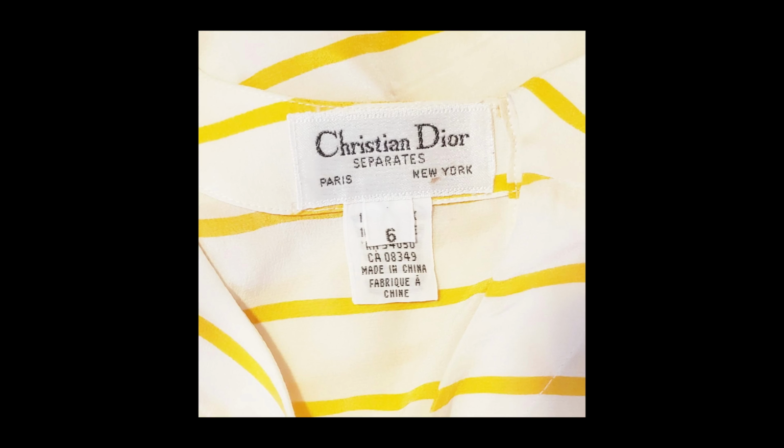So for now, this is definitely a blouse that I think I'm going to keep, and I will show you a photo of the tag soon. So there is like a tiny flaw somewhere on this blouse, but other than that, it's in great vintage condition. It has the shoulder pads, which I'm trying to decide if I want to keep or leave, but actually I think I kind of like them for now, so I'll just leave them as is.